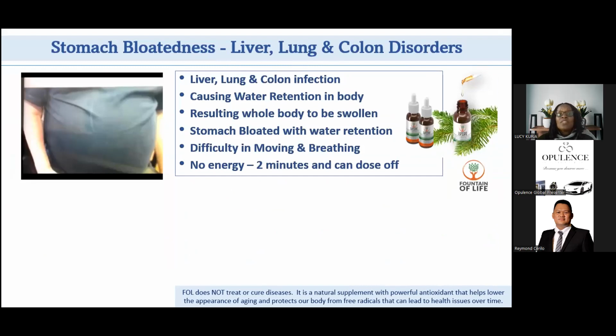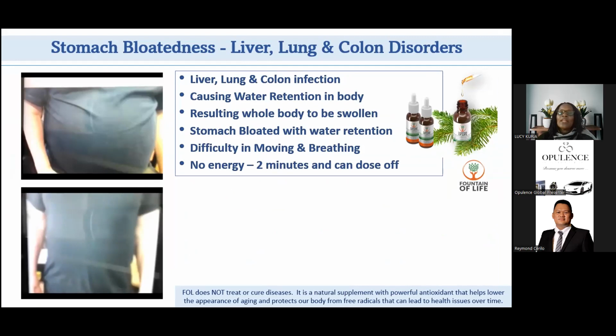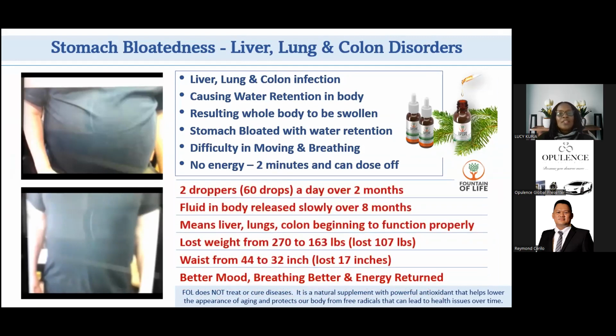What about stomach bloatedness? Look at this, liver and lung and colon infection causing water retention in the body, resulting in the whole body being swollen, stomach being bloated with water retention, difficulty in moving and breathing, no energy. 2 minutes, and can easily doze off. Look at the difference. After taking 2 droppers or 60 drops a day for over 2 months, the fluid in the body was released slowly over 8 months, meaning the liver, the lungs, the colon began functioning properly. And the person was able to lose weight from 270 to 163 pounds, and the waist from 44 to 32 inches. Was able to get better mood, breathing was made better, and of course, energy returned, meaning that his life now was definitely made better.